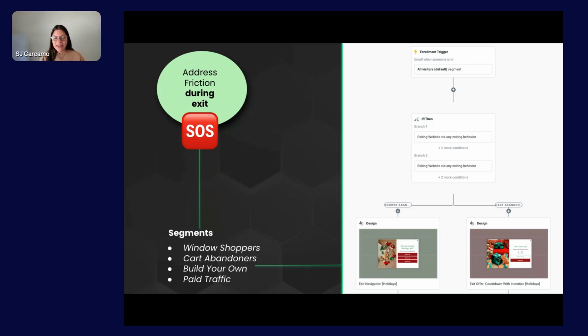When we think about exiting, that's like an SOS from the visitor that they didn't find something they were looking for. Maybe there was confusion. All of that is what encompasses friction in what we're talking about. So we want to think about setting up a workflow for these exiting visitors in this way. We want to first target a segment. For the holidays, I'm going to say, let's target all visitors, but we can look down here to the left and consider these specific segments, and I'll get into that too.